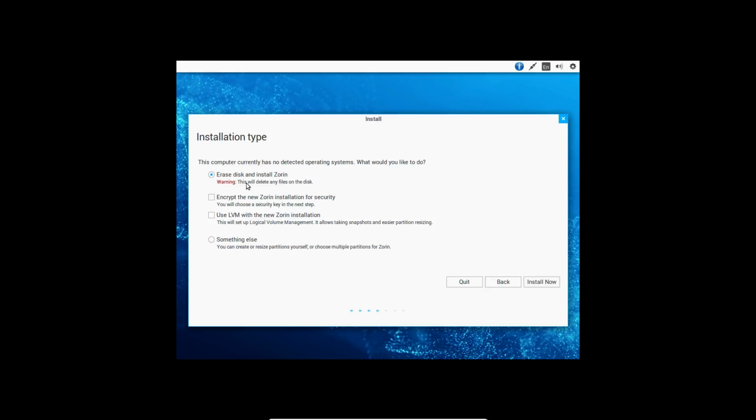And of course, I just created this virtual machine. I'm going to use the whole hard drive. So erase this and install Zorin, which I want. I never encrypt, and I never do this LVM. And I never go to something else, because I always do the whole hard drive, or I never install.